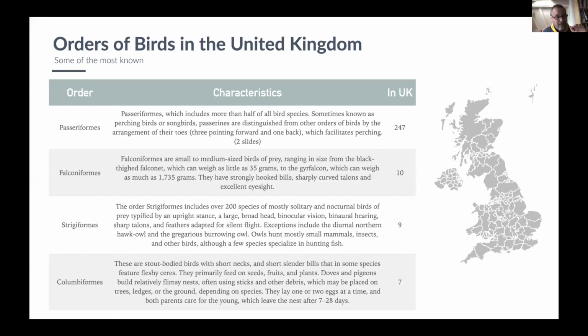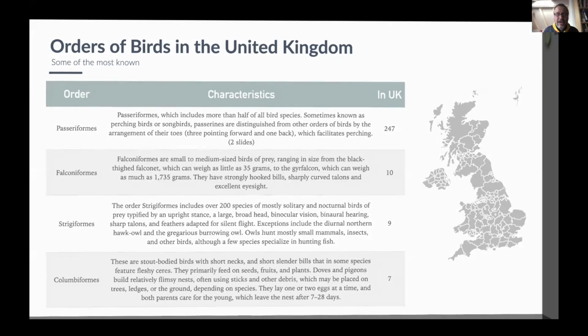Then you have the Falconiformes. You can see here the falconet, the girl falcon. You have different kinds of falcons. Okay, you have 10 different ones in the UK. Strigiformes, you have 9 different ones in the UK. And Columbiformes, I imagine you know what those are, doves, pigeons, and you have 7 different ones in the UK.